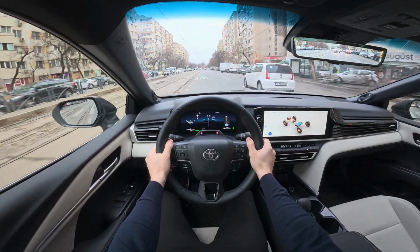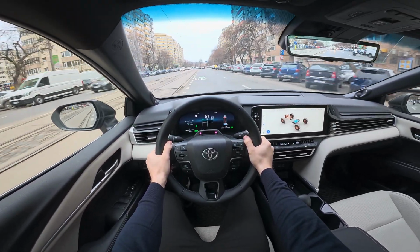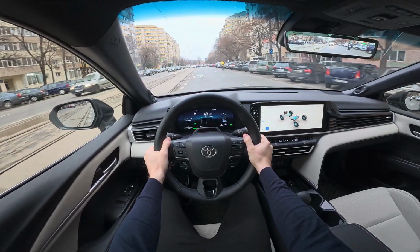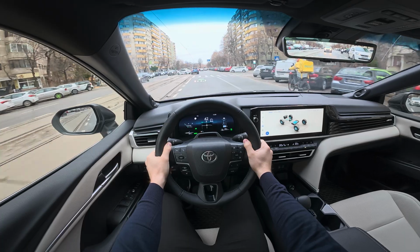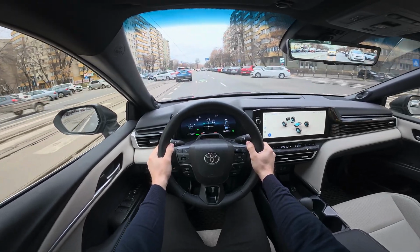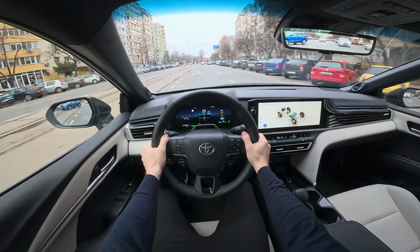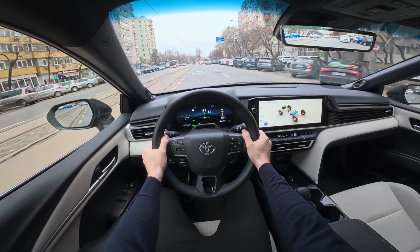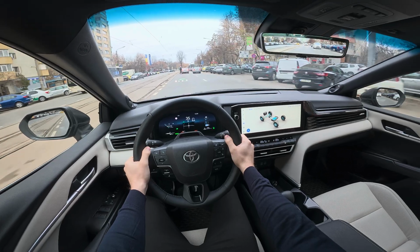And also the price ratio is great. Price offer, it's fantastic. Warranty, it's fantastic. One of the most reliable hybrid systems. A lot of safety features, new technology, new screens. Those two digital screens look awesome.